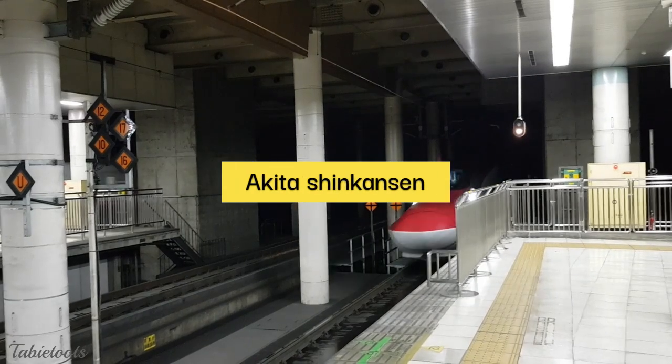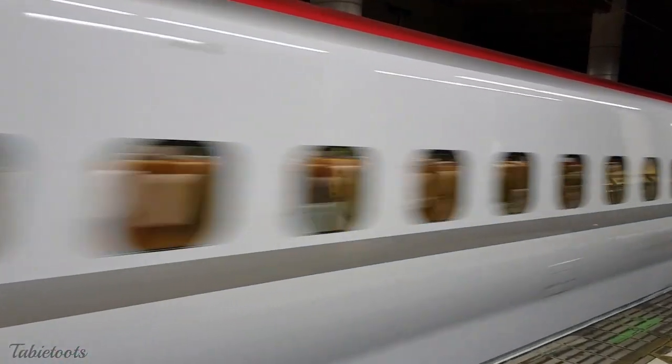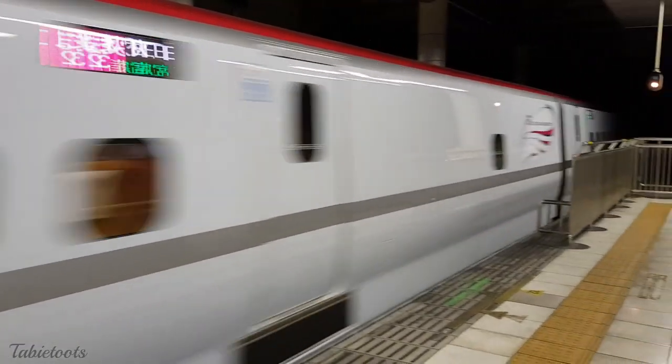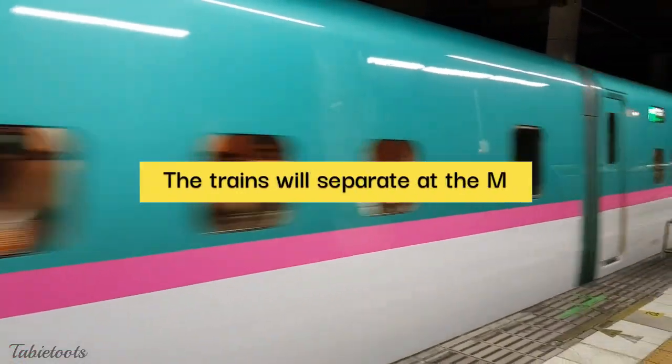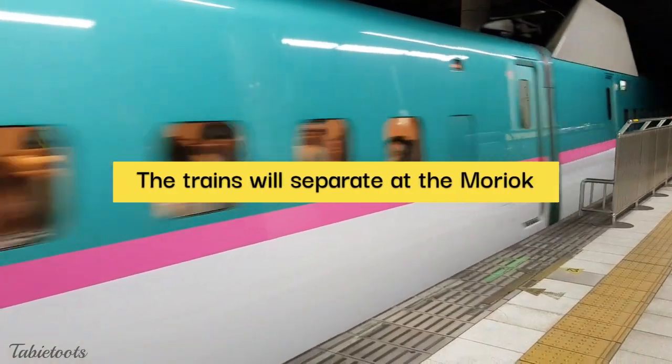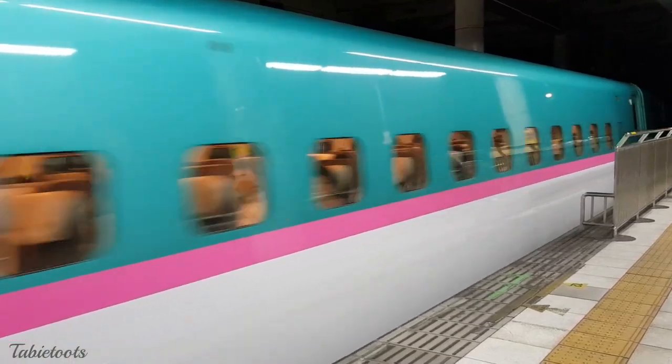This is the Akita Shinkansen. It runs north up to the Akita Prefecture. Watch and see what's behind it. Attached to it is the Hayabusa. They will separate at the Morioka station, where the Akita Shinkansen will go west to the Akita Prefecture and the Hayabusa will continue north to Hakata.